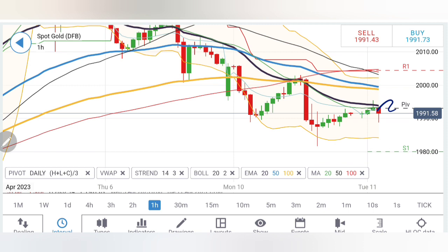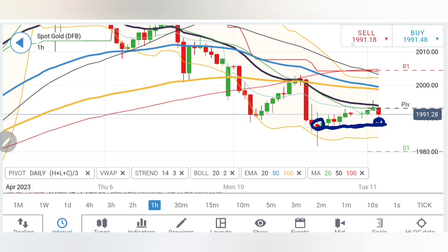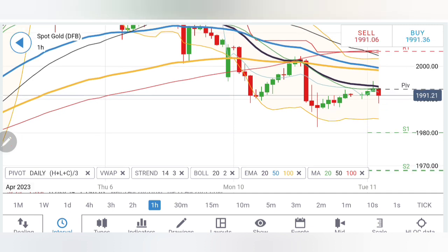See, 1995, definitely a good resistance for it to break past. Now look at this here. See, it has got its support at 1998. You can see the previous support here from where the retracement has started. And right now also, it is getting the support at the same levels. And hence, you can initiate a sell entry at around these levels, which is around 1988.